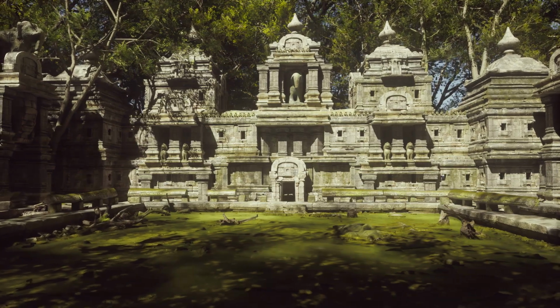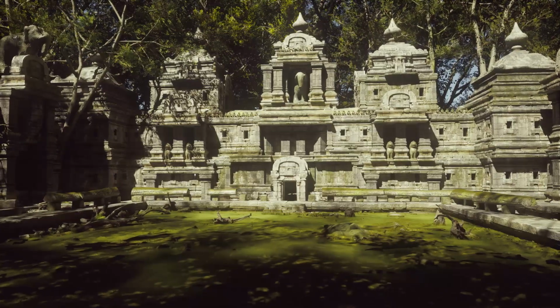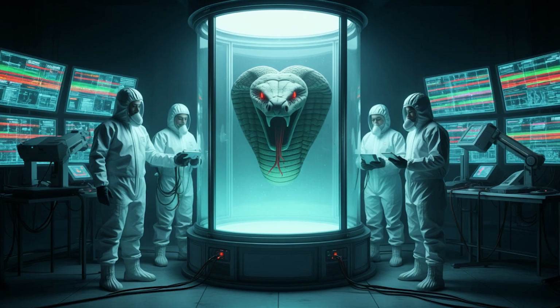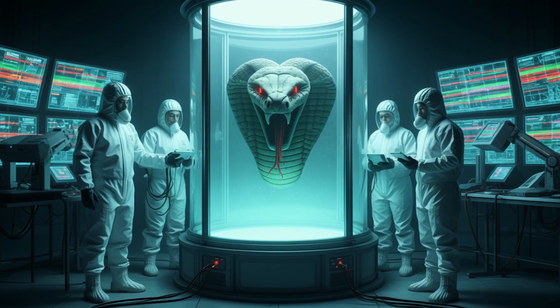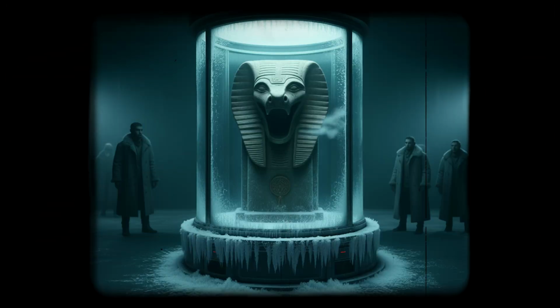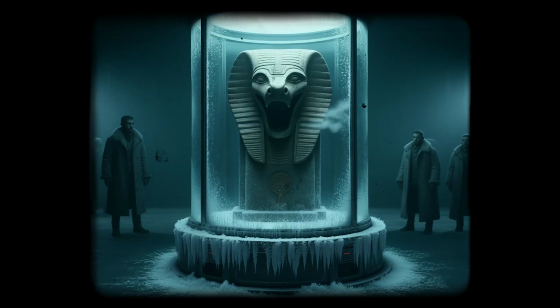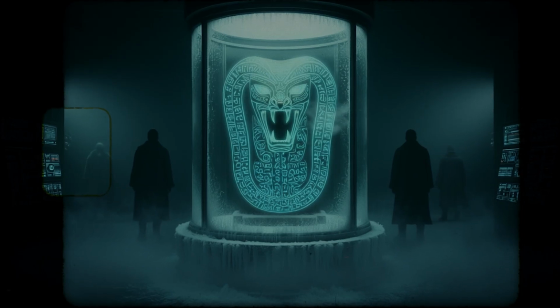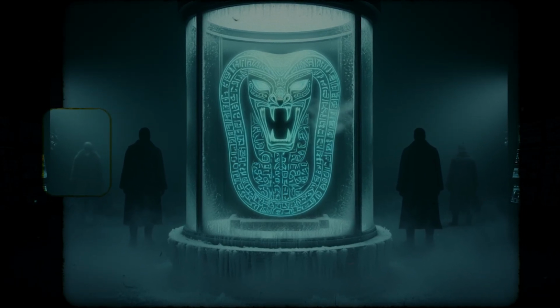Ancient legends say that any person who wore it would gain the power of the serpent, but would slowly lose their humanity. Experts have tried studying the mask, but every scientific scan fails. X-rays don't penetrate it. Lasers reflect away. Even the temperature around it is always slightly colder than the rest of the room, as if the mask is draining warmth. Today, the Serpentine Mask is locked away in a private vault.